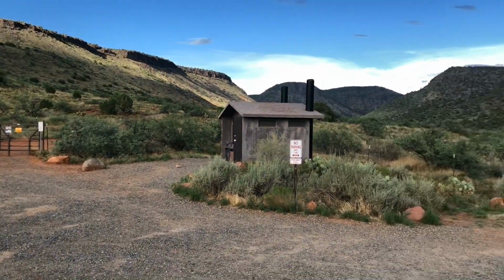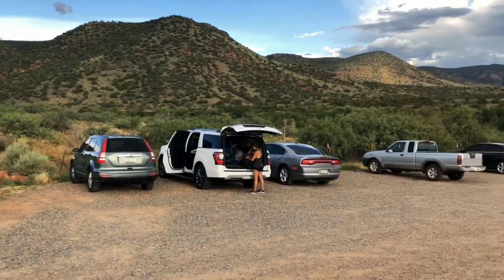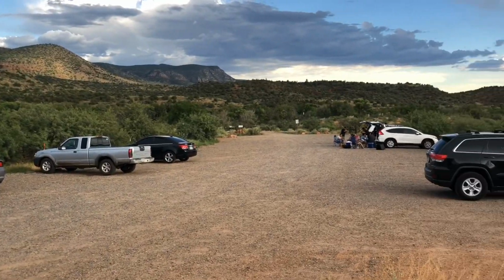And there you go. The hike wasn't too bad, just bring lots of water. The swimming hole was really cool, but a little crowded. Always make sure to pack out any trash.